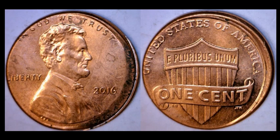Here's a little bit more modern coin, 2016 Lincoln Shield Cent. As you can see, this one is slightly off center. There's even a little bit of a partial collar there as well, which is quite common on these, even if the coin is off center by just a smidge, probably like 6-7% at the most. This particular coin sold for $12.98. So please do keep an eye out for these. These are worth money as well.